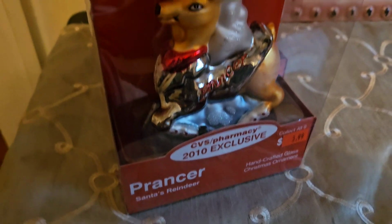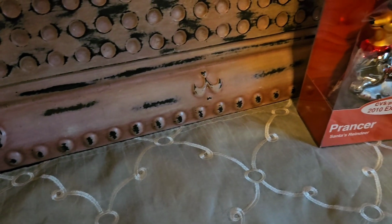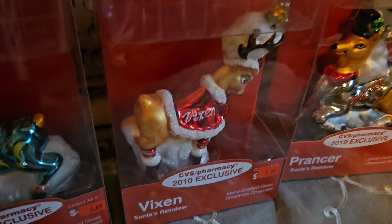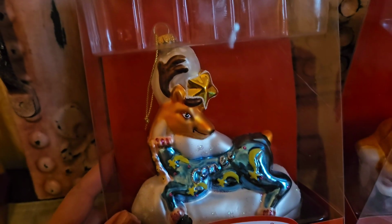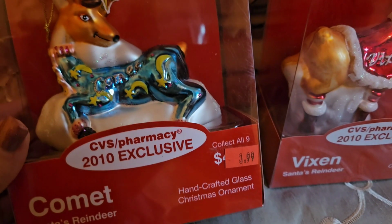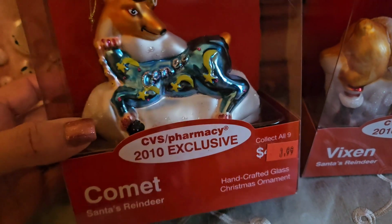Now back to Prancer. Let me put him back over here. And then who else is coming along? Vixen. Isn't she pretty? I just love these. Definitely worth picking these up. You'll hear about that in a second here. Single ones sell, but if you can get lots, get more than one, that sells even better. It says collect all 9 there. 9. Oh, you know what? I thought it was only 8, but they're including Rudolph too, so there's 9 of them.